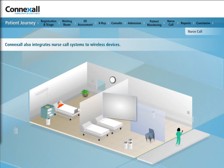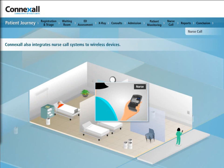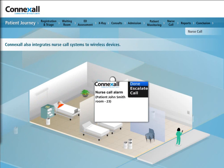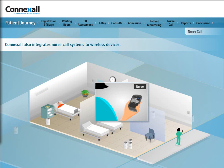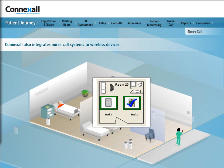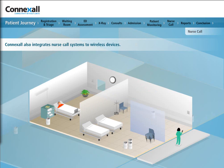Connexall also integrates nurse call systems to wireless devices. Two-way communication allows the nurse to call back to the patient's room and determine their request, enabling greater mobility and flexible task management. When a patient makes a request, the bed and room information is displayed with the request notification, making it easy for the nurse to respond quickly and effectively according to the patient location and type of request.